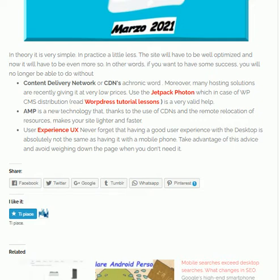Moreover, many hosting solutions are recently offering it at very low prices. Use the Jetpack Photon, which in the case of WP CMS distribution is a very valid help. AMP is a new technology that, thanks to the use of CDN, the remote relocation of resources, makes your site lighter and faster. User experience, UX.